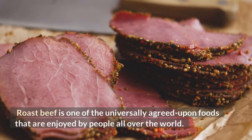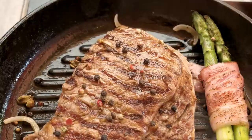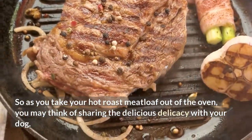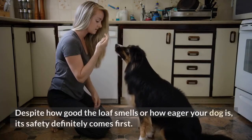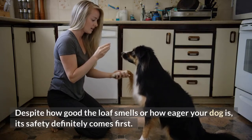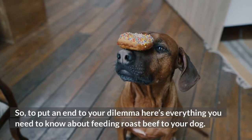Roast beef is one of the universally agreed upon foods that are enjoyed by people all over the world. So as you take your hot roast meatloaf out of the oven, you may think of sharing the delicious delicacy with your dog. But should you? Despite how good the loaf smells or how eager your dog is, its safety definitely comes first.